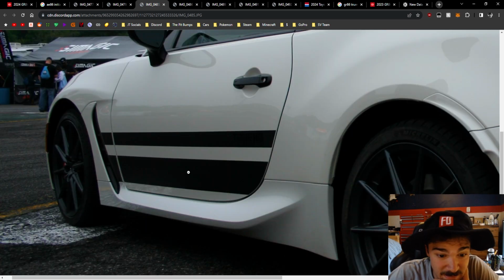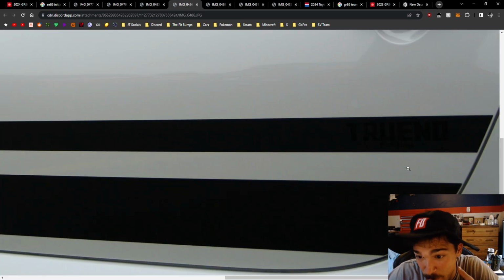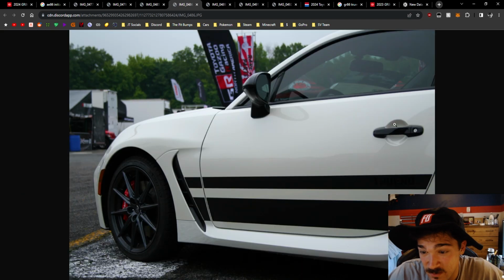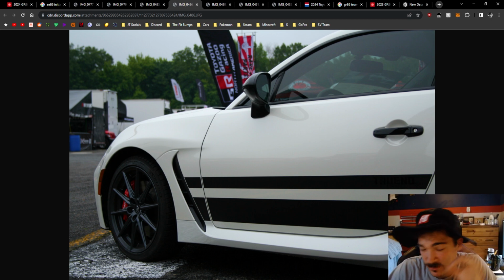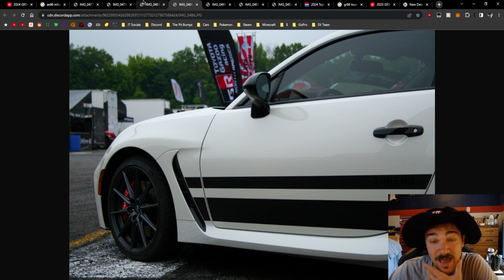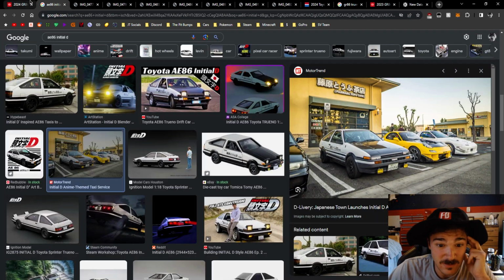Another thing I want to point out is this Trueno edition. You can't really see it because it's dark. Right here, it's right there. The black handles are definitely cool. I'll give them that. It's the little things. But yeah, that right there, Trueno edition. You could have done that in white for sure. The fact that it's black, you can't even see that. I almost missed it at the FD. But yeah, that was kind of a miss.